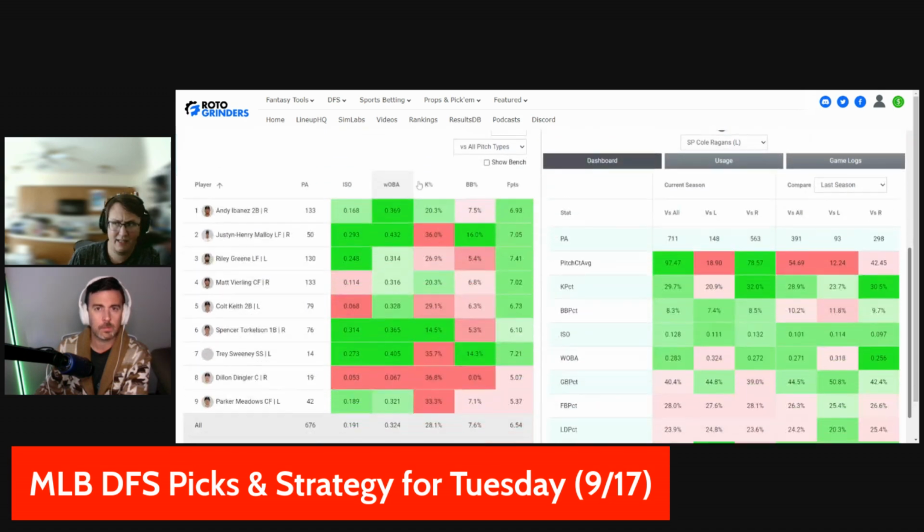Cole Reagans on the other side is the play. I prefer him to Wheeler by quite a bit. He has a good whiff rate against righties specifically, and the Tigers are coming in with a nice collective ISO. It's boosted a little bit by Dingler there. No, it's not. I'm sorry. Who is it? Sweeney boosts them a little bit, not a 14 plate appearances. But they have a 28% collective whiff rate. So I think everything looks pretty good here for Cole. He's only $700 less than Wheeler. So I just think he is going to be chalky. He's an ISO pitcher on the board, but I think he's my favorite one.